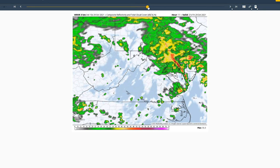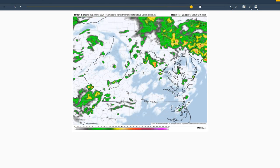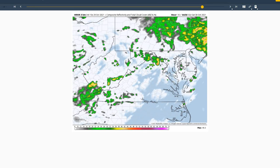Moving into the evening hours, we're going to still continue to see a chance of rainfall. Looks like that should end by about 6 o'clock this evening, or 1800 local, and then we move into the overnight hours, into the late evening hours. Going to see a slight chance of a rain shower, but most of the activity should be moving out of the region.